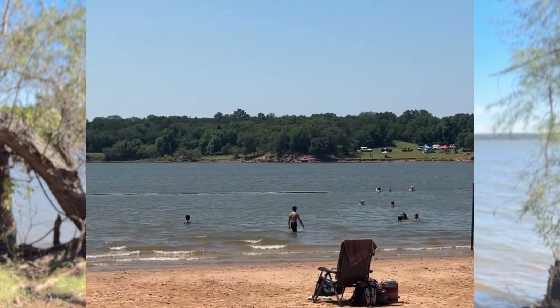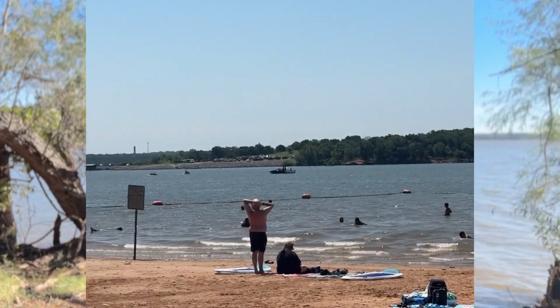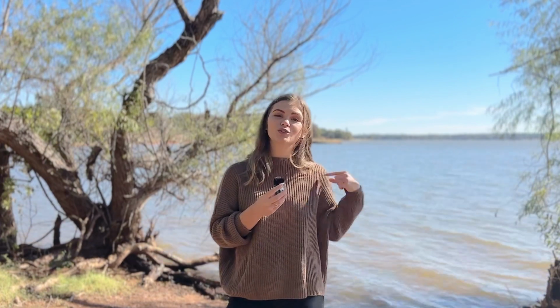Also at Arcadia Lake, there's tons of beaches, so you kind of get the feel like you're at the beach, but really you're in Oklahoma at Arcadia Lake. There's also tons of camping. There's tons of sites. There's tons of walking trails. If you were to walk around the whole shore of Arcadia Lake, it would be 26 miles. And if you look at the surface of the lake, it makes up over 1,800 acres.